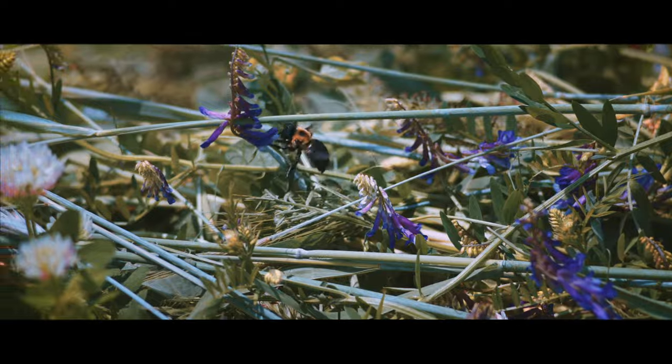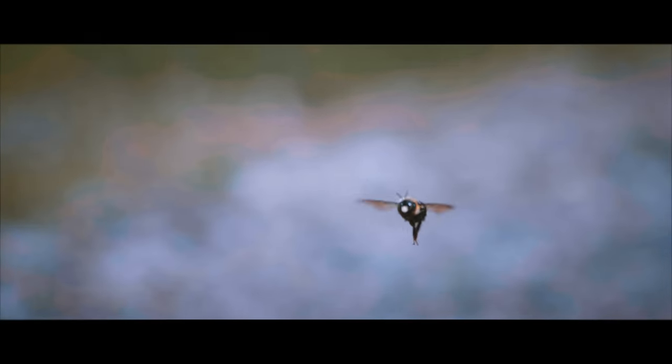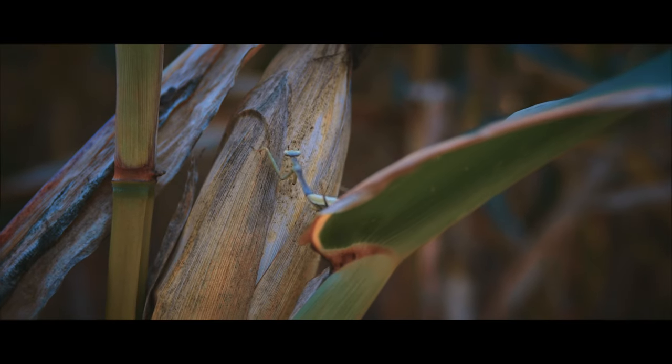The amount of insects and things I've seen out here, it took a few years, and probably really didn't start seeing it until we got the diversity in the mix.